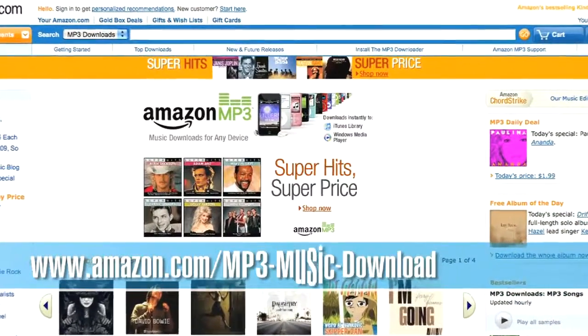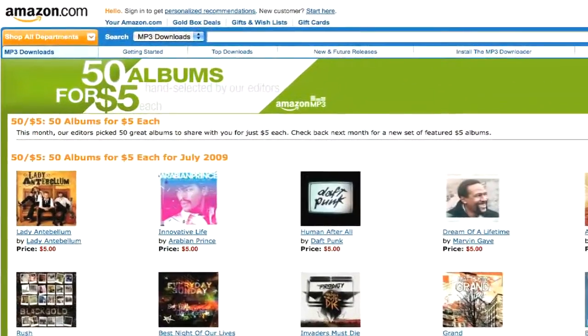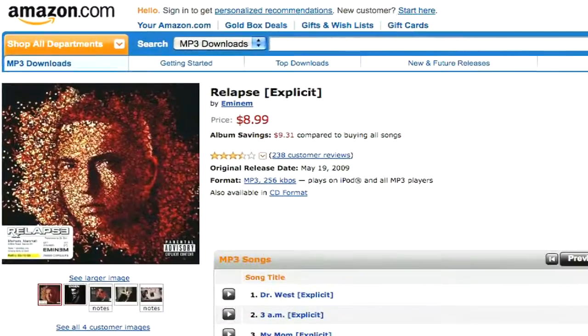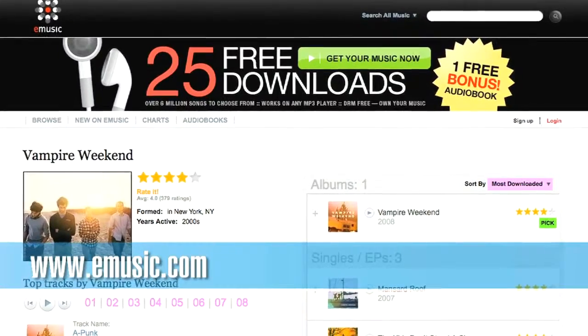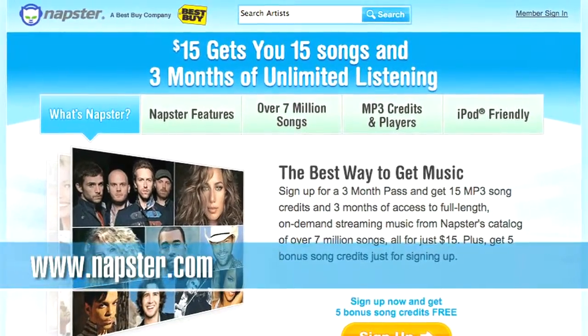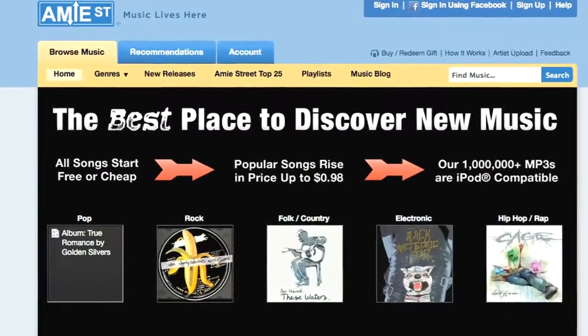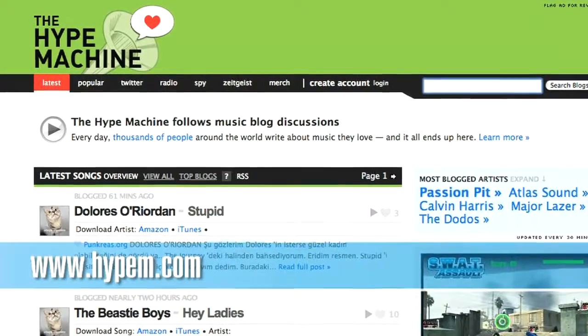I would also suggest Amazon's MP3 store. The tracks are a little cheaper than iTunes and they're all 100% DRM free. If you'd prefer that all-you-can-listen-to subscription approach, check out eMusic, Rhapsody, or Napster. And for up-and-coming indie music, make sure to visit amystreet.com and The Hype Machine, which is at hypem.com. Back to you, Cheryl.